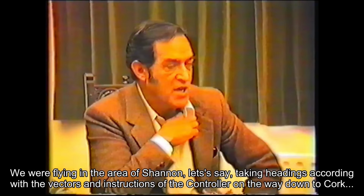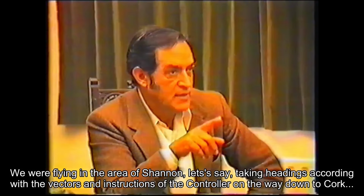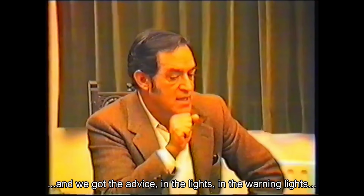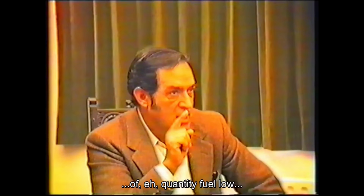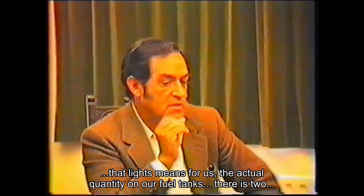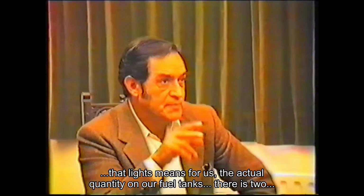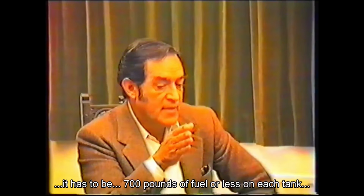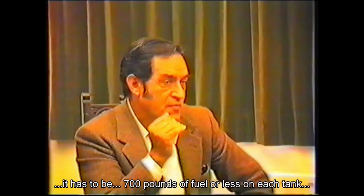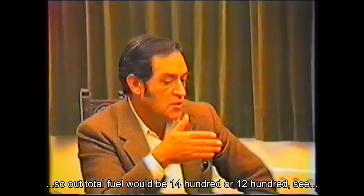We were flying in the area of Shannon, taking headings according with the vectors and instructions of the controller on the way bound to Cork. And we got the advising lights, the warning lights of quantity fuel low. That light means, for us, the actual quantity in our fuel tanks. There are two. It has to be 700 pounds of fuel or less on each tank. So our total fuel will be 1400 or 1200.